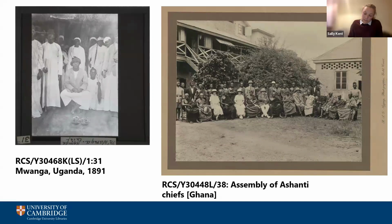These early images of political leaders are of huge importance to communities in Uganda, where much documentary heritage was destroyed under the regime of Idi Amin in the 1970s.